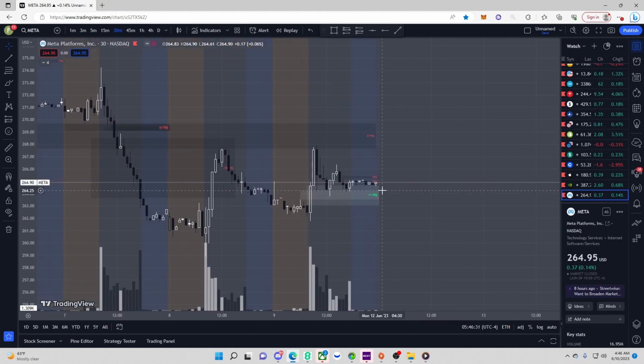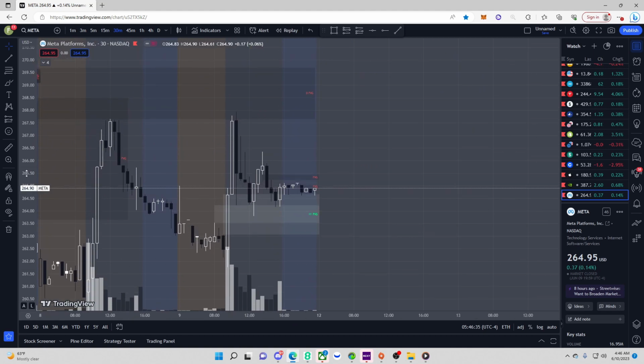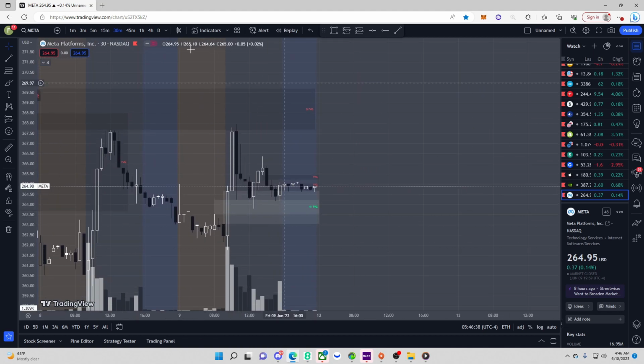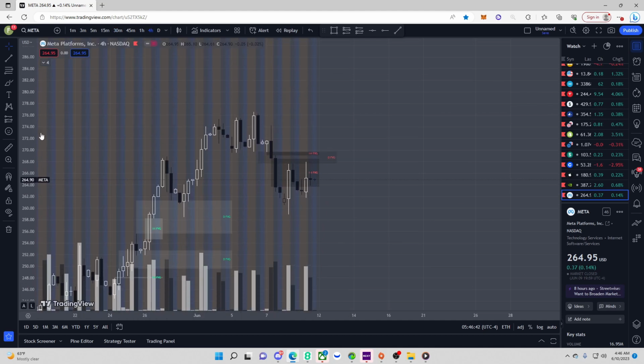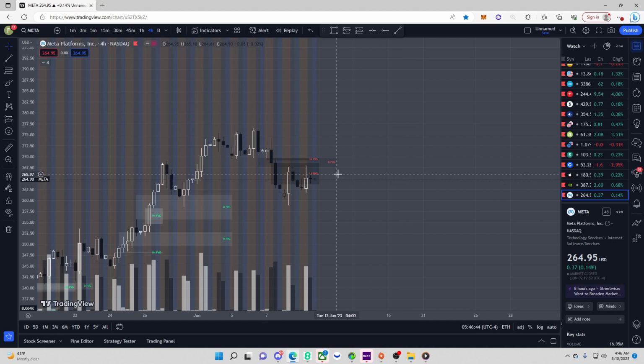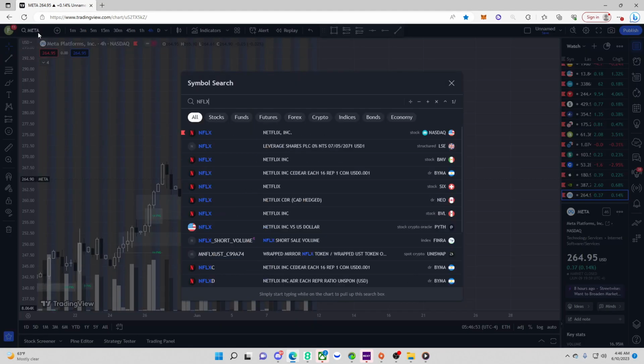Meta's kind of been bouncing off that daily FVG and that 1 hour FVG, excuse me. I don't know. I don't like anything on the Meta right now. As you can see, we don't have any confirmations of upside or downside. We've just had these few short candles close right there. And yeah, let's check out Netflix here before we get off this.